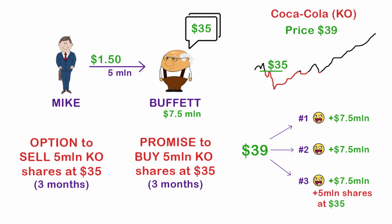Case number 3, the stock price goes down to $35 or lower. In this case, Buffett is still happy. Why? Because he still collected the $7.5 million and plus he bought 5 million shares of Coca-Cola stock at $35 per share, which he was planning to do anyway if the price reached that level. And if the price went lower than $35, he was going to take that risk anyway.